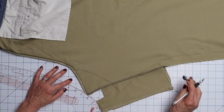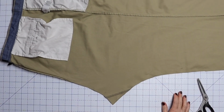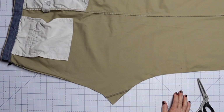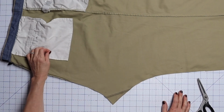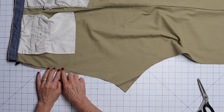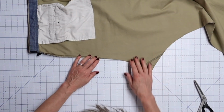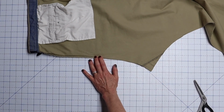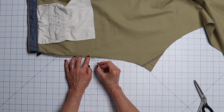Alright. Now I'm going to finish cutting these out. Alright, so these are all cut out. Normally I would sew my inseams first and then sew my crotch seams. But since I already have these laid out like this, I'm going to sew my crotch seam here and my front crotch seam. And when I do that, I'm going to make sure that my stitching starts right here, right in this seam.